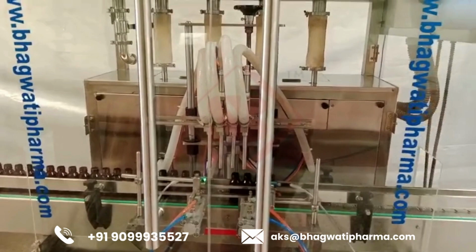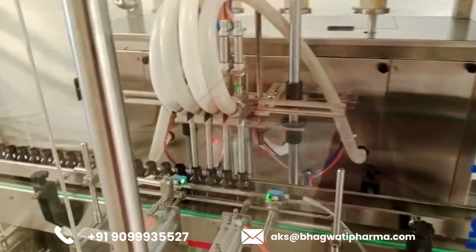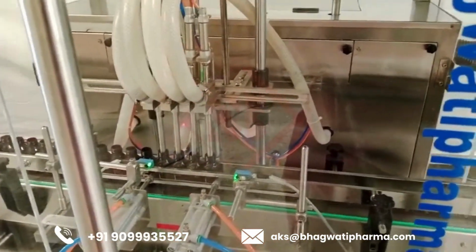Bottle feeding. Empty bottles are fed into the machine either manually or automatically using a conveyor system. The bottles are positioned in the filling and capping stations.